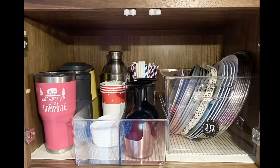So I organized that upper and lower cabinet. So now I can pull that out. I can take it to the picnic table when I'm setting the table. I know when I get where I'm going, everything is still going to be in place.